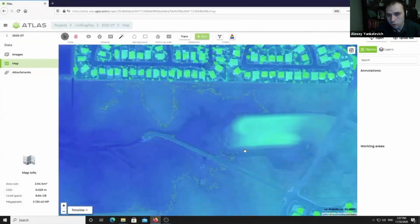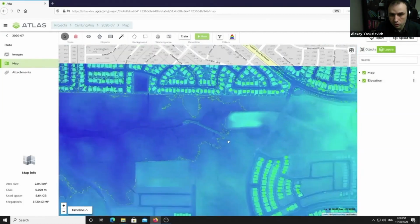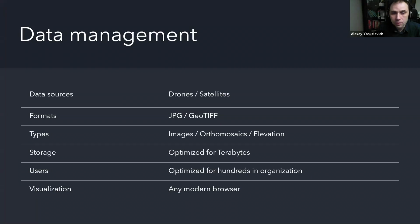And as I already mentioned, you can have as many data sets within one project as you want, and you can have as many projects as you want within your organization account. Also, Atlas provides different means to control access to your project data, so you can configure access for your colleagues or your partners and clients, and use this web-based application to provide the spatial data to your entire team.